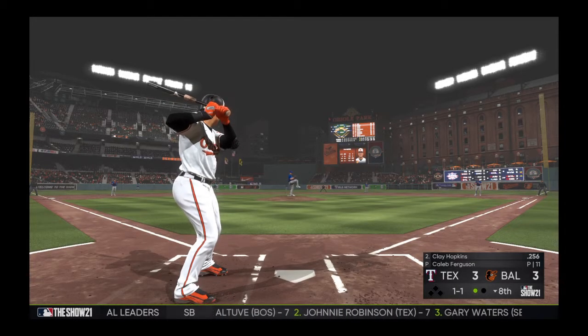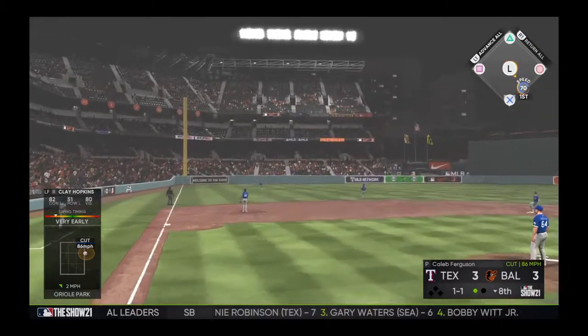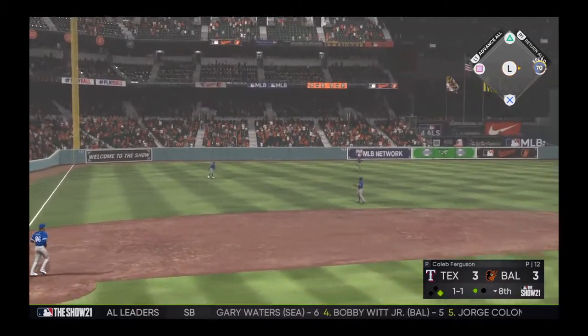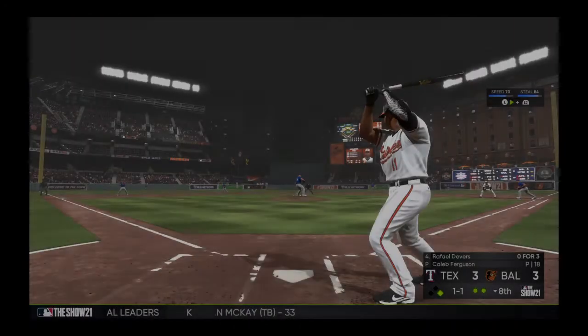So they're going with the lefty, so they're going to turn to Clay Hopkins off the bench with 1 out. 1-1 pitch to him is outside, but he reaches out and drops one just in front of the diving try in left. So it's a 1-out single for Clay Hopkins, and nice job pinch hitting there to get on base.